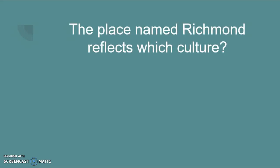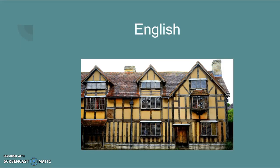The place named Richmond reflects which culture? And that would be the English culture. The English people gave names to their towns that were similar or exactly the same as the names that they had known in England. A good example of this is the name Bristol. Bristol was a place in England, and when they came here, they named the area they moved to Bristol.